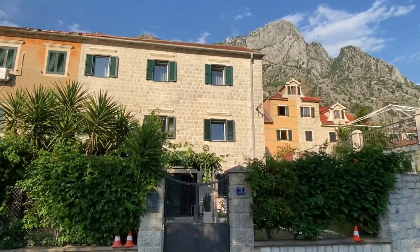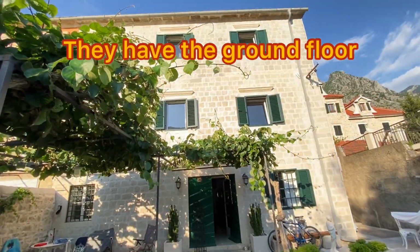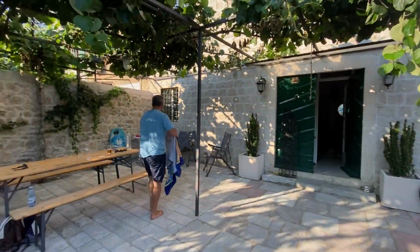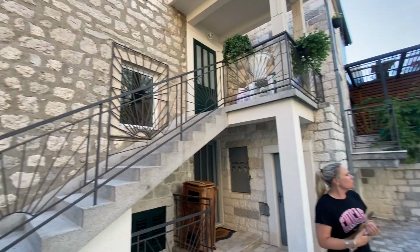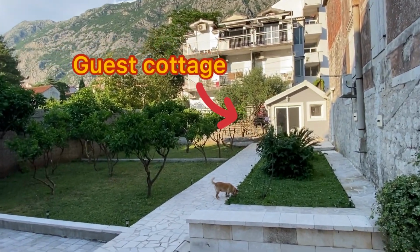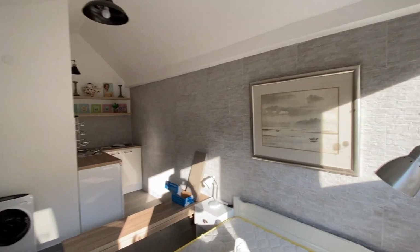So as we take a look at their building, it's a stone building on the waterfront. They have the ground floor and the use of the entire front yard area, which is great for their two dogs. They also have a large backyard area: lemons, grapefruit, olives, grapes. They also own a nice little guest cottage on the far end. So it's a little guest cottage in here.